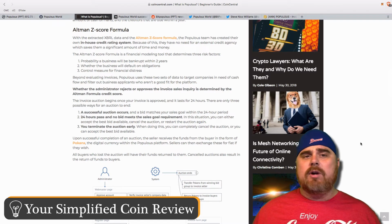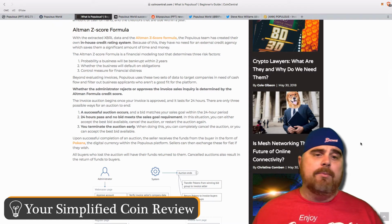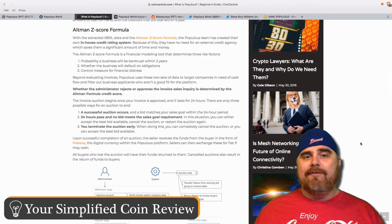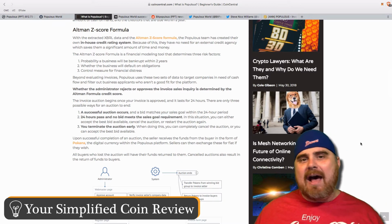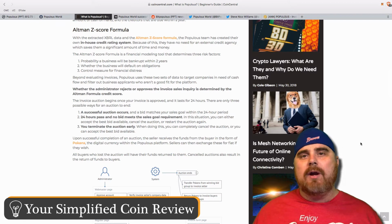It takes into consideration the probability a business will be bankrupt within 2 years, whether the business will default on obligations, and control measures for financial distress. So it's basically an in-house credit rating.